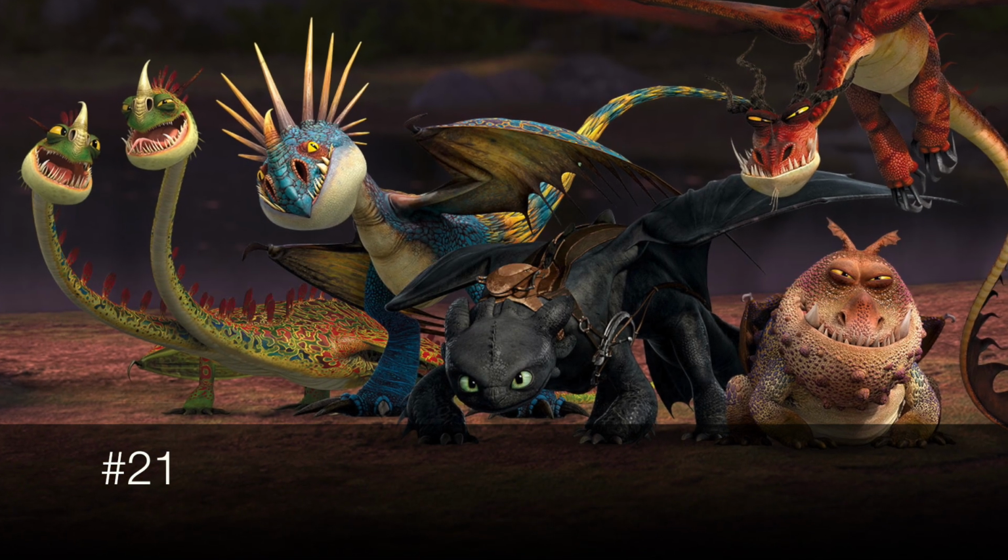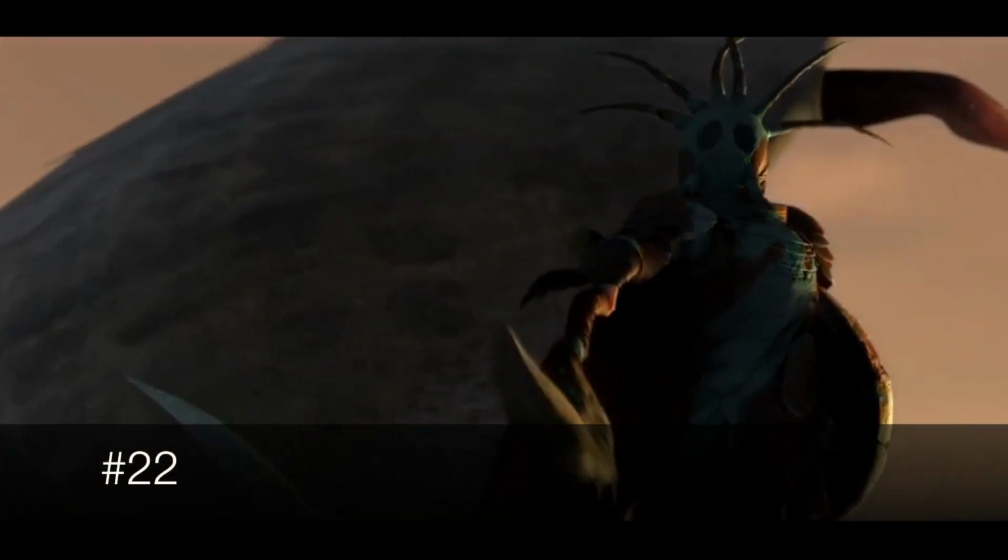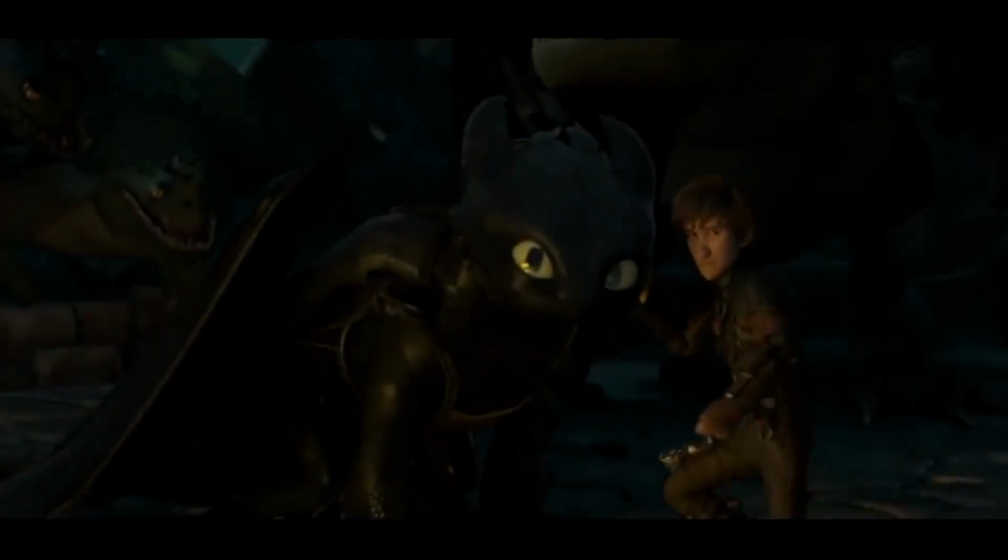The characteristics and movements of every dragon is a combination of at least 5 different animals. Hiccup had 50 different redesigns before the director decided how he would look.